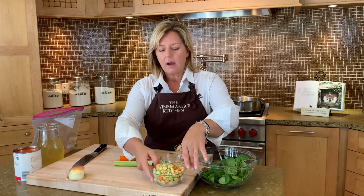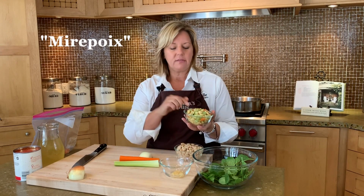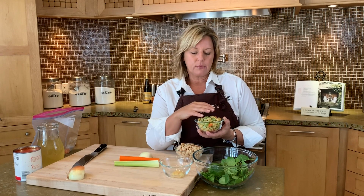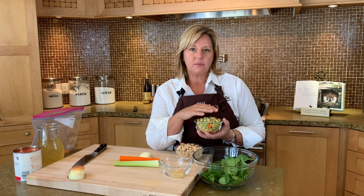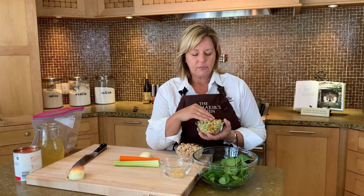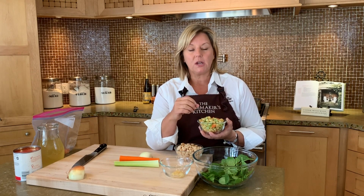I wanted to talk about the Mirepoix. This combination of onions, carrots, and celery is a really important part of French cooking. It's called a Mirepoix. Mirepoix is different in different cultures, but if you're talking about French cooking in particular, the Mirepoix is the aromatic vegetables. It's the base of almost every French stew or soup. Many French recipes start with this trio. They call it the Holy Trinity.